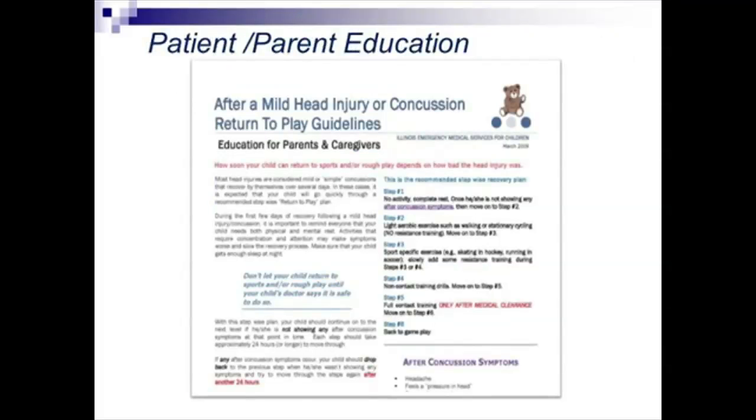A template set of discharge instructions and return to play guidelines were also developed that hospitals could use or modify for their purposes. So these resources were very helpful for hospitals to better integrate and further ingrain what they learned through this QI project.